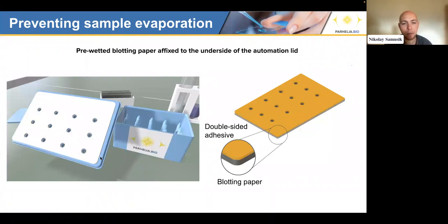And that blotting paper gets pre-wetted with a squirt bottle before every run. And that layer of wet blotting paper actually creates a moisture barrier that prevents the samples from evaporating. And so we are now providing professionally manufactured blotting paper packs as a part of our consumable packages.